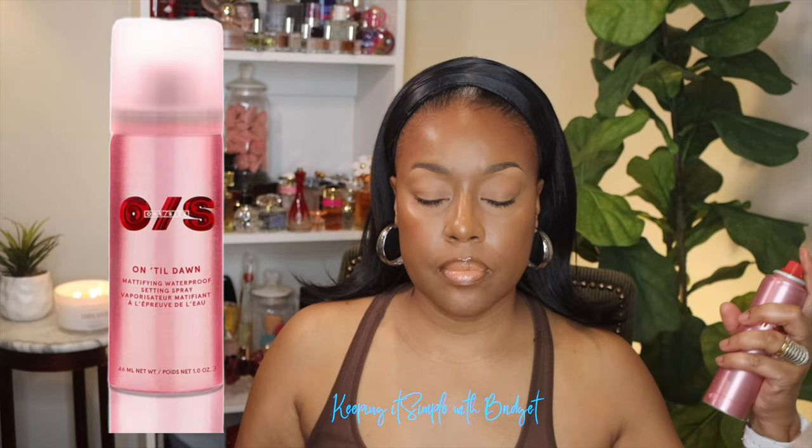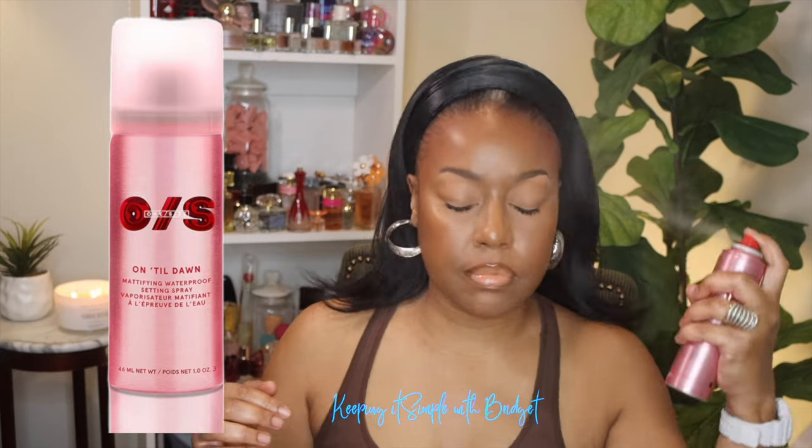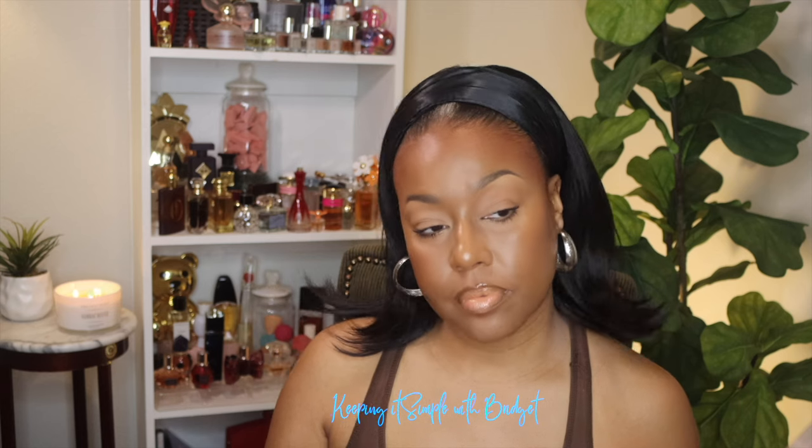Last up, we got the setting spray, and since I didn't use powder for most of my face, I'm gonna go ahead and use this mattifying setting spray, and it's got green tea extract and witch hazel. Tell me what you think. This is the final look, really simple.